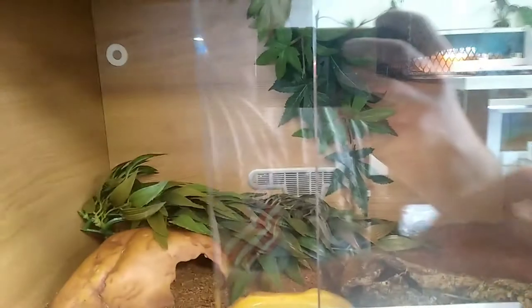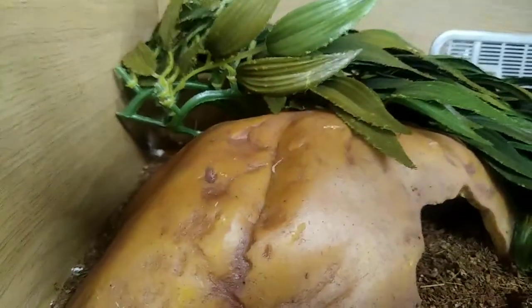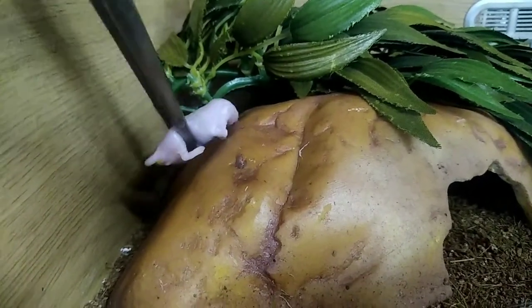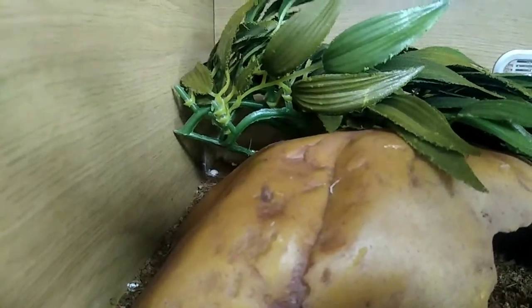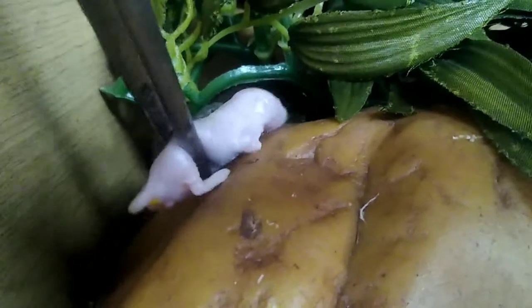And then where am ya? Oh, I see a little head. I do see a little head. Oh, she missed. I was trying to zoom in, my darling. Oh, she's got it, she's got it, she's dragging him away.